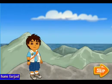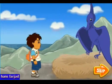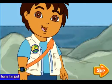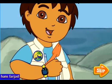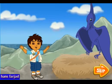Hola, I'm Diego. What's that sound? Let's go investigate. Oh no! Mommy Pterosaur doesn't know where her babies are. They were practicing their flying and got lost. Will you help us find them? Fantástico! My dino tracker can help us find them. Let's ride on Mommy Pterosaur's back and find those babies.